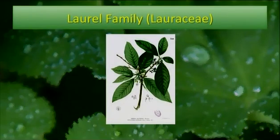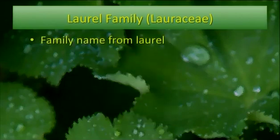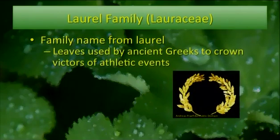Here's a look at some members of the family, laurel. Okay, so the family name itself is from the laurel plant, Laurus nobilis. The leaves were used by the ancient Greeks to honor the victors of athletic events. They actually made a head lay or a crown, and so they were used for the original Olympics in Greece. Then they were later used for academic honors conferred as well.